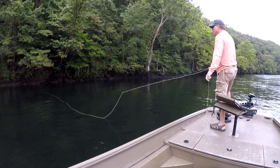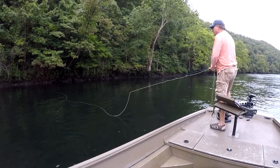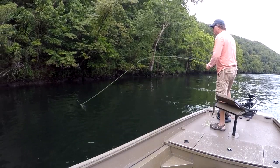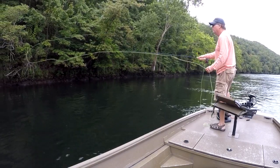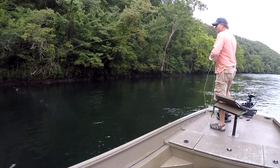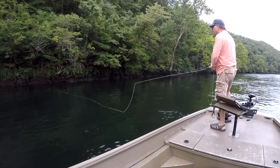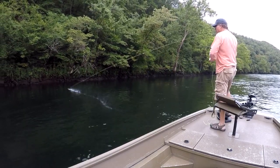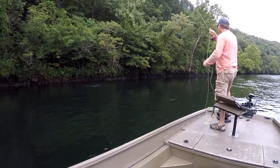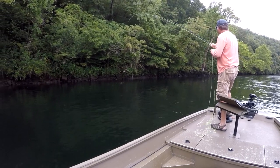I mean, these fish might be hitting, they might hit beetles or ants and stuff like that. That's the first time I've tried it with one unit running. Oh, I missed him. That didn't look like, he's not a bad fish. Ooh, another big rise above me.